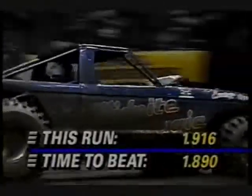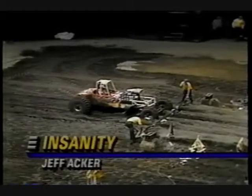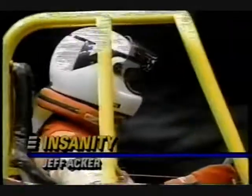On the brakes hard, but he'll stop. Great run. And here's a guy who's carrying some weight, Jeff Acker, who qualified number 1 at 1.687 seconds, the first man of the shootout.